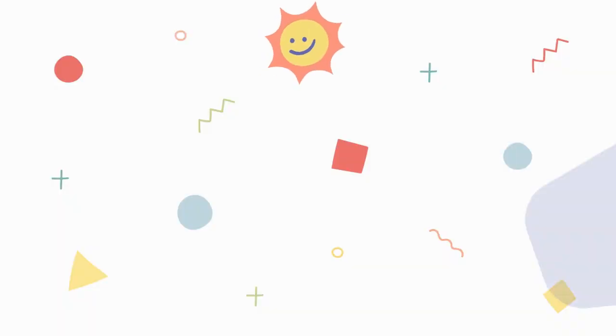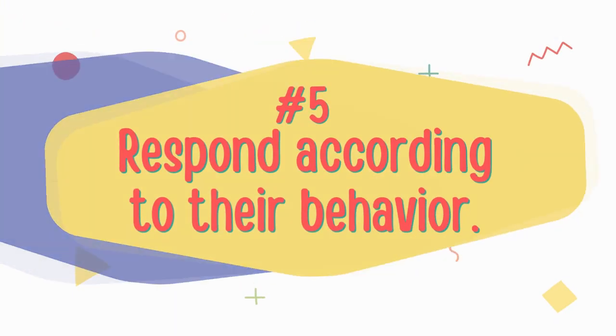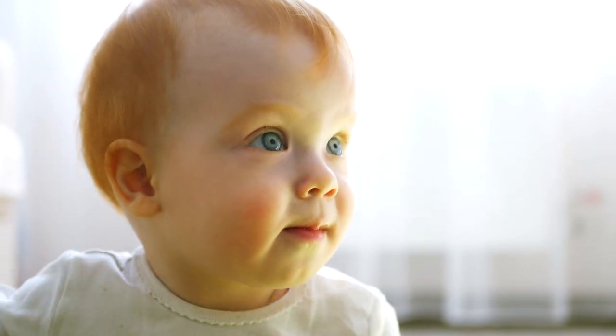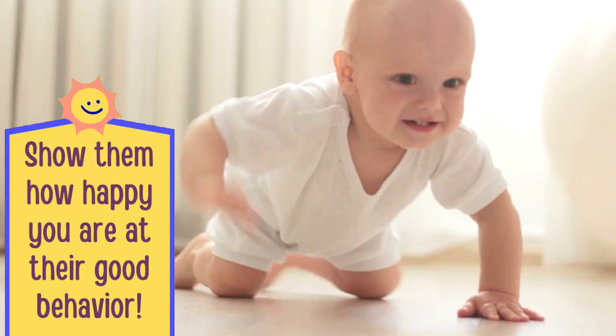Number 5, respond according to their behavior. At this point, you have set up a situation where your child will be able to make a choice. They know what you want them to do. You have made it very clear, so there's no doubt in their mind what is expected. If they comply, great. Show them how happy you are at the good behavior with lots of hugs and kisses.